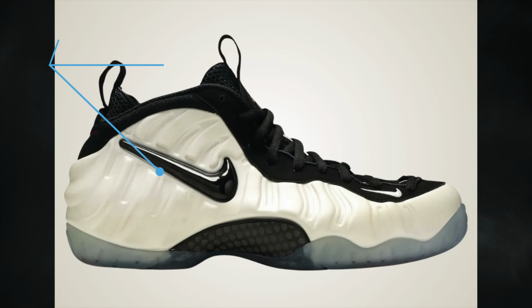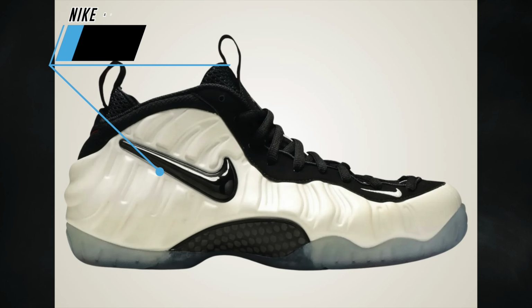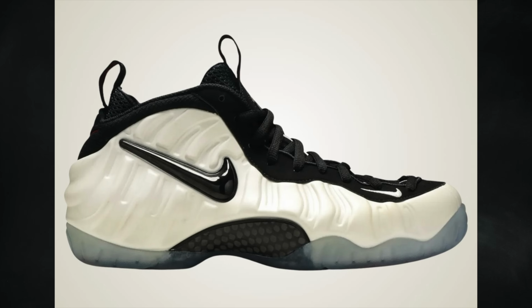Now, the second pair that I was told about dropping in holiday 2025 is the Nike Air Foamposite Pro Pearl. A lot of people love this shoe. I know I've gotten comments in the past asking me when and if they are returning. At the time, I didn't know. Now, I was told this information last week. I wanted to wait to announce it in a video, but I didn't have a news video planned last week.